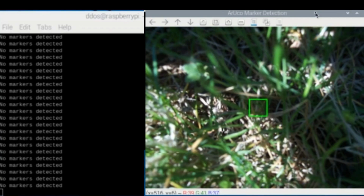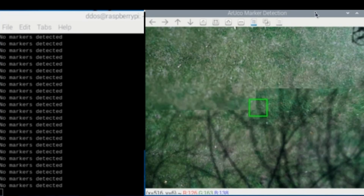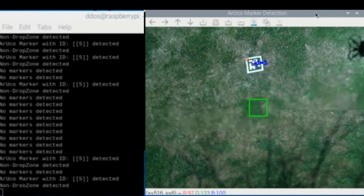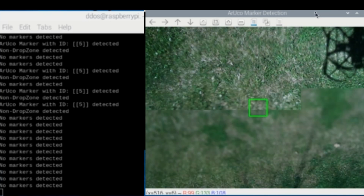In this video, we are testing the autonomous aerial marker detection scripts created by the CSE team. Flying the drone manually 10 to 20 feet in the air, it could be seen that the aerial marker is correctly identified. It was set that this one would be a non-drop zone, so it's printing non-drop zone detected in the terminal.